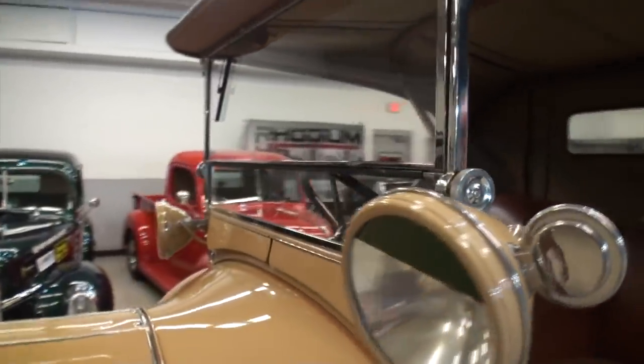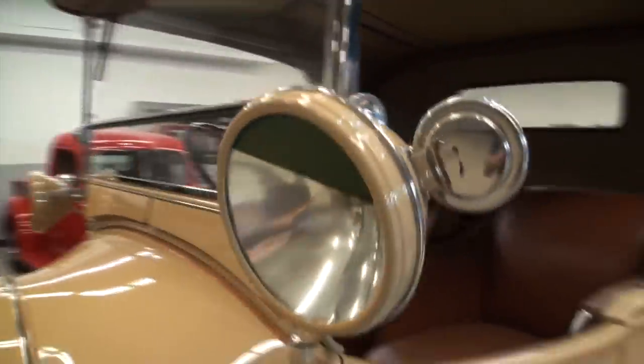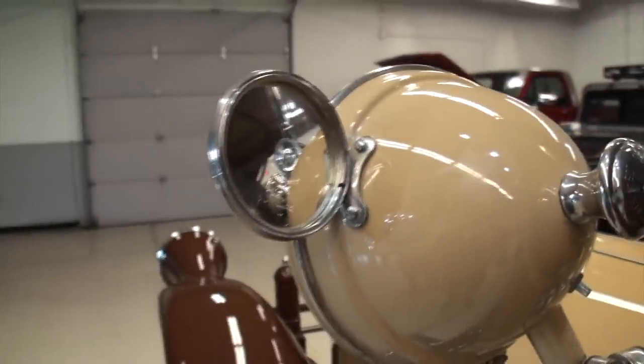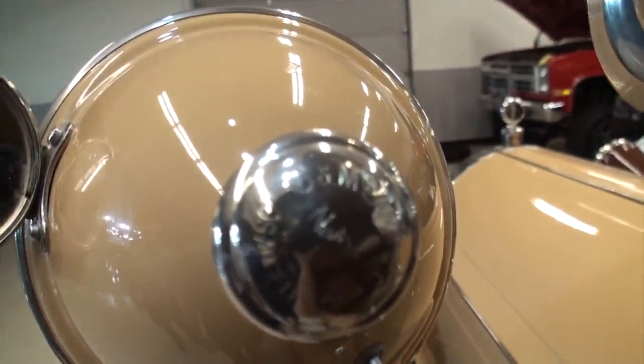Yeah, so the windshield comes down there, and you can see the cranks to take that down. And even look at the spotlights on this vehicle with the glass. And you've got a rear view mirror back here. Of course, your rear view mirror is there. The writing on the spotlight, I'll see if I can get that.